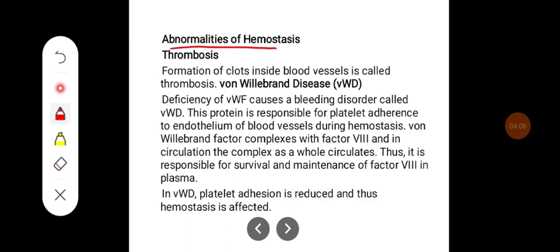Thrombosis. Formation of the clot inside the blood vessels is called thrombosis. Von Willebrand's disease: deficiency of von Willebrand factor causes a bleeding disorder called von Willebrand's disease. This protein is responsible for platelet adherence to endothelium of blood vessels during hemostasis.